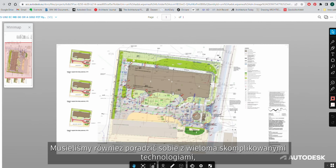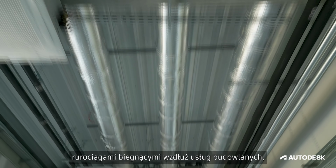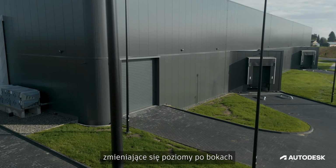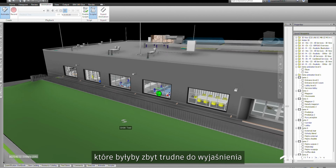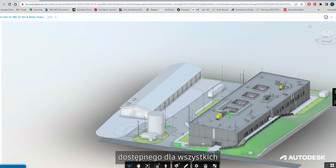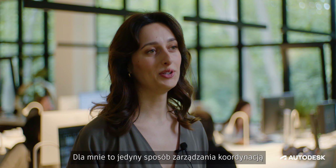We also had to deal with a lot of complicated technology pipework running alongside building services. Design elements such as the curved building facade, changing levels across the site, and curved sloping walls around the external stair would all be too difficult to explain to the construction team without the 3D model, which was available to view for everyone using the platform. For me, this is the only way to manage design coordination and construction.